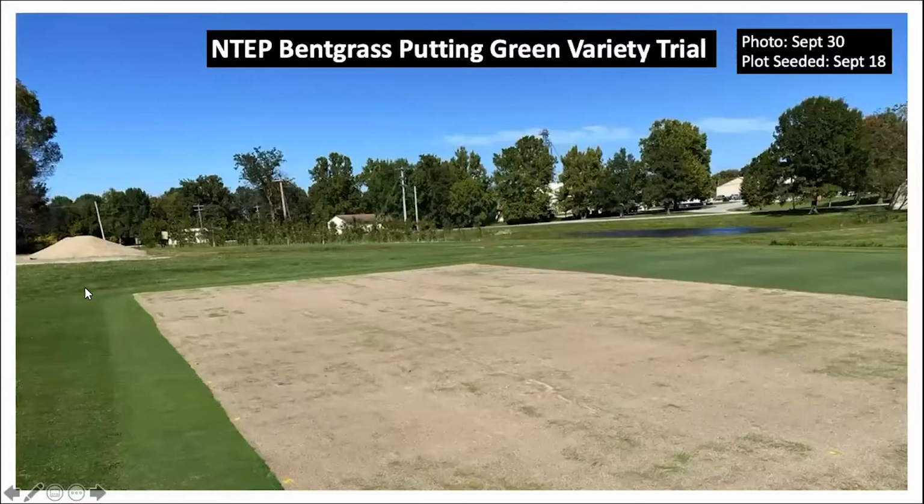The NTEP bentgrass variety trial, you can see, doesn't have quite as much establishment. This is 2 days younger, so this is 12 days. This is right after we've got the growth cover off. But again, this is a sand-based putting green, and the reason that putting greens are sand-based is because of drainage. So it's very important for athletic field surfaces, whether it be a putting green or actually some of the baseball fields and football fields, to have very good drainage.